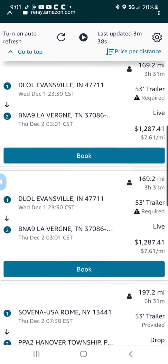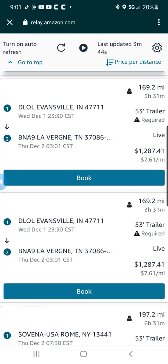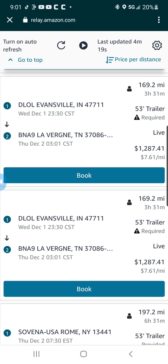I've never been to that facility in Tennessee, so I can't say. Remember, these are what they call live loads. So it's not just you drop the trailer and leave. You show up, check in, back up to a door, and you have to wait for them to unload you. At some facilities like FTW1, MEM1, LGB8, and the one in South Carolina, I think they call it SLT1, SLT2, something like that, those are some of the worst. You'll be sitting in line for hours and hours and hours. I can't speak to this one, never been there.